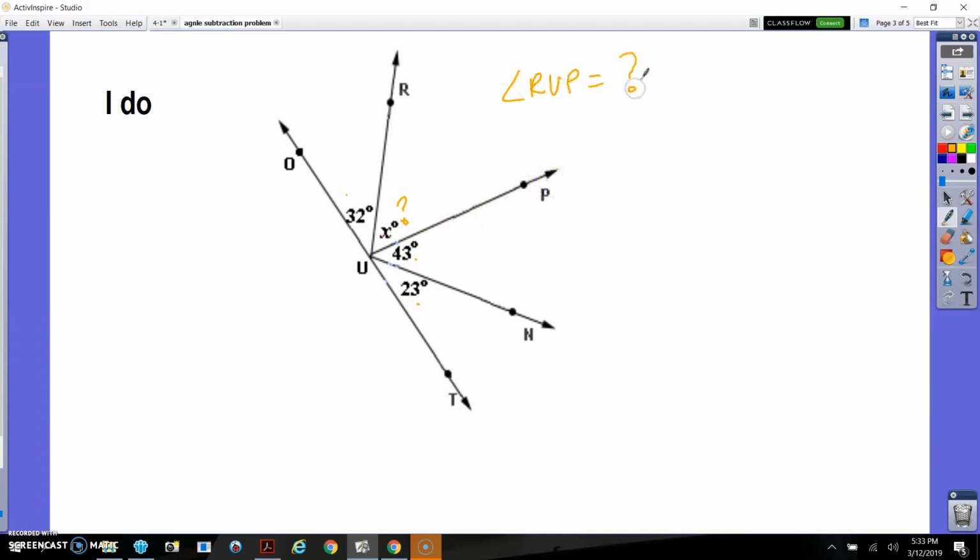What is its measurement? And I'll say, well, how in the world do I know that? Because in order to know that, I need to know what some add up to. Like if I knew what this was, then I could do this plus this is that. But I don't know what this is. Or like if I knew what this was, I could do this plus this equals that. But I don't know what that is.